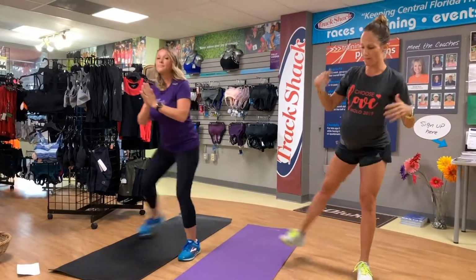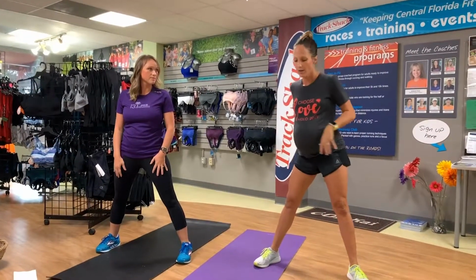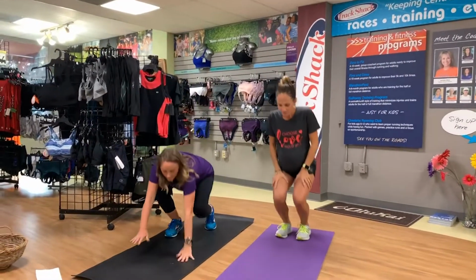So we're getting our heart rate up a little bit, and we're also strengthening full body and focusing on those stabilizers here in our core. That's awesome. So that's going to bring us down to the mat. Okay. This is one of my favorites.